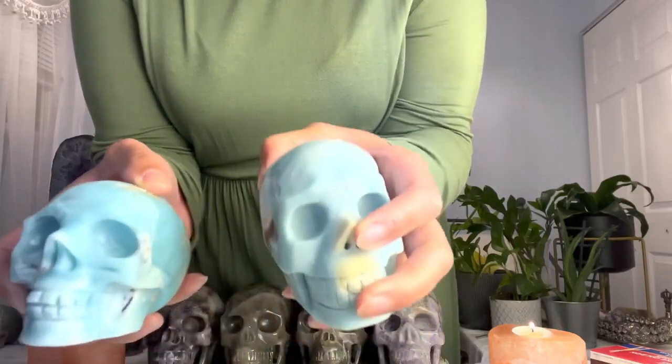Oops. You know what? I found that skulls are one of the more durable shapes of crystals, because if I had done that to a crystal wand, it would have just broken. But I feel like skulls are one of the more durable shapes, although they can chip, so you do want to be careful with them. So this is Argonite, I believe.